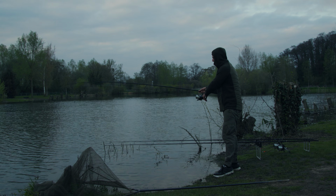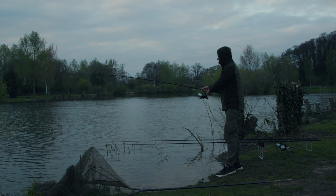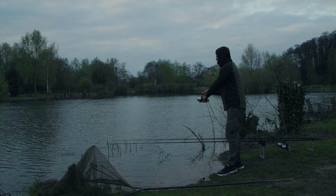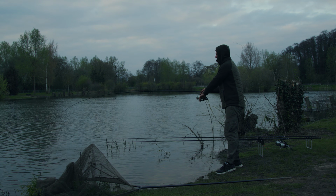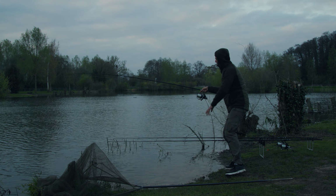Well, just as the light was going and I was wondering why I haven't caught anything all day, the bite has come. It's come off the corner of the island, the right hand of the two, and there's still a few fish showing in the area, so it's looking good. Get the net.